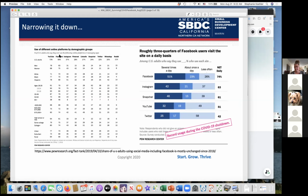What this tells me is your audience is very likely on Facebook and engaging on a regular basis. So it's sort of like you've already got them at the shop, if you will. And this is to talk about the frequency in which they are on Facebook specifically. Three-quarters of Facebook users visit on a daily basis. And quite frankly, it's even more frequent now.